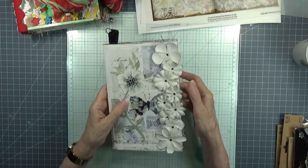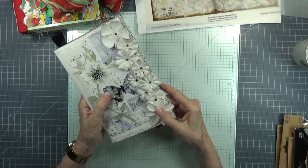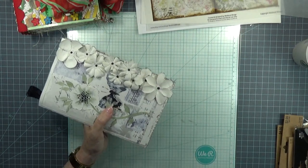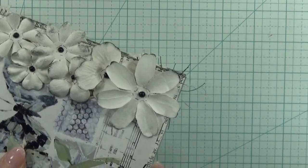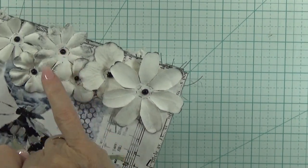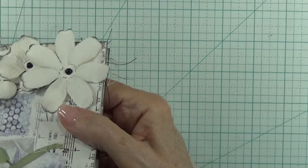This is finally dry. It's a couple of days now, and I thought I would show you as close as I could get. I wanted to share again this purlin pen, these dots in the middle of the flowers on the cover. They've had about 48 hours to dry.